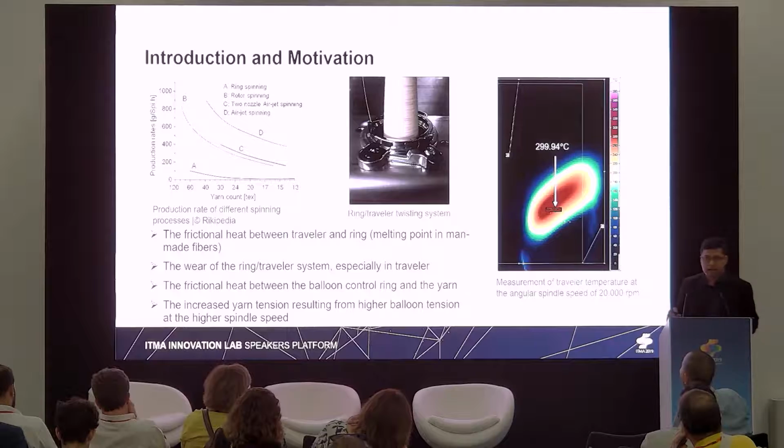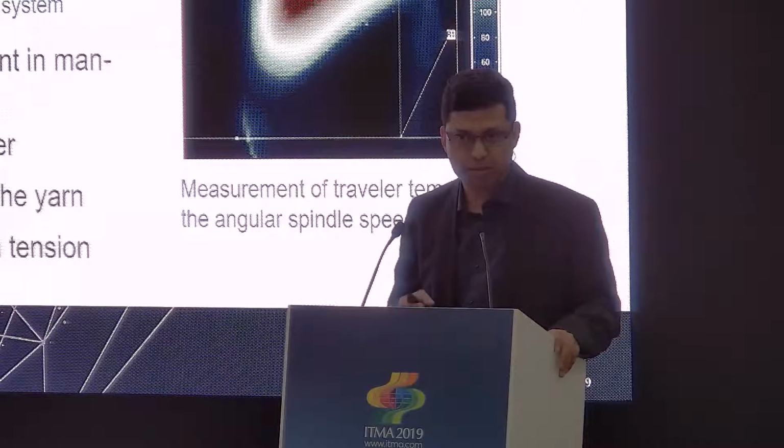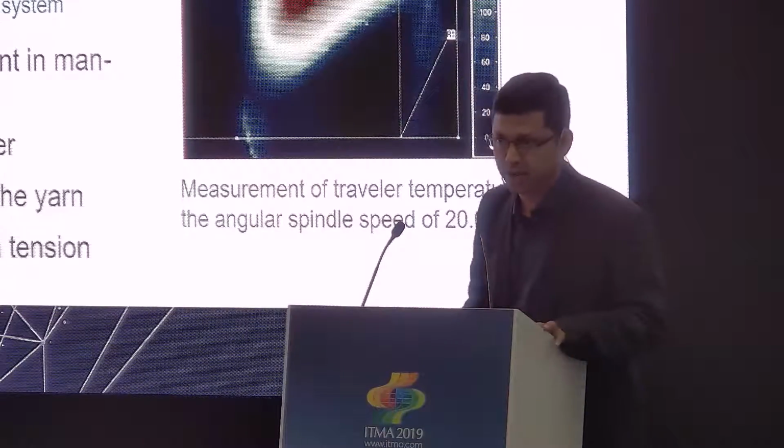That's why at this moment in industry it is only possible to spin at higher speed with very good cotton fiber, not with polyester fiber in that range.